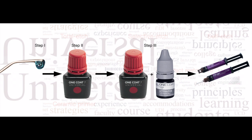Step number 2 is to apply 1 to 2 coats of 1-Code-7 Universal on the preparation. Step 3 is to mix 1 drop of each 1-Code-7 and 1-Code activator and then apply 1 to 2 coats on the prepared tooth. Eliminate any excess and light cure. Now, you are ready to restore using fill-up bulk fill dual cure composite.